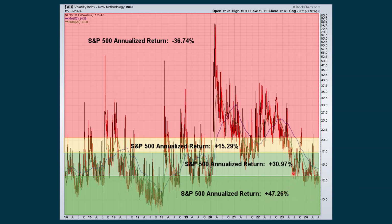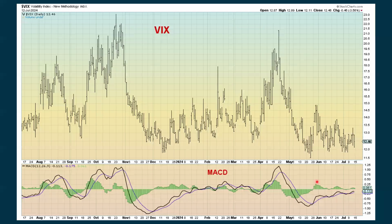Then if we get above 13, but we're still below 17, we see really positive results there, but they're quite a bit less. And then when we get above 17 up to 20, we are cut in half with our annualized returns, but they're still pretty solid. When we get above 20, that's when we start to see negative annualized returns. Right now, the VIX is really low, and that lends itself more to a positive climate.